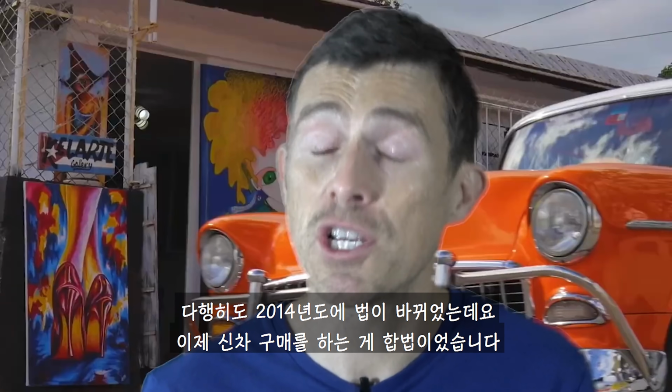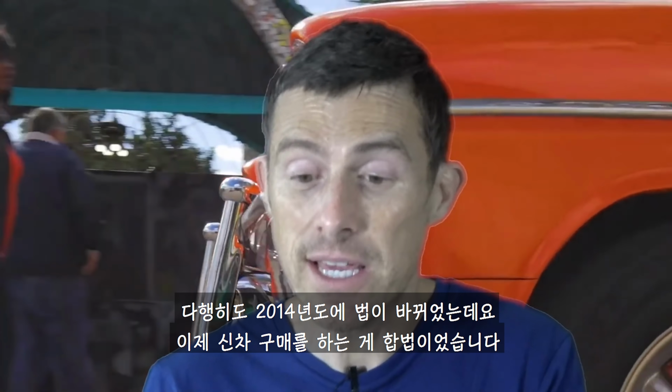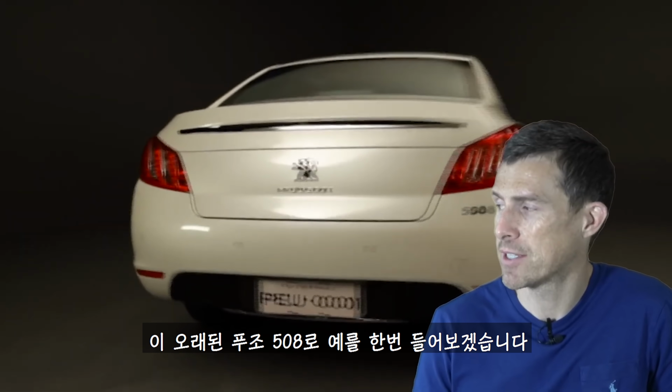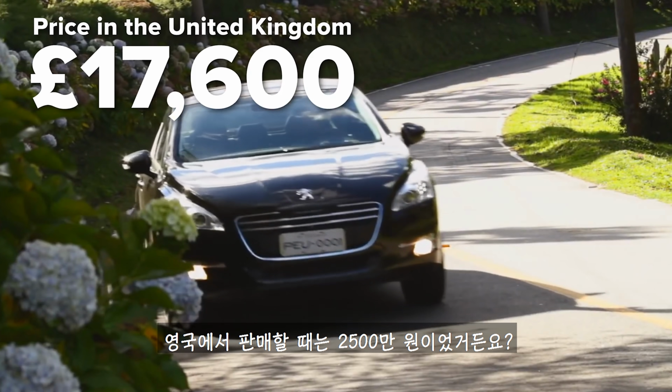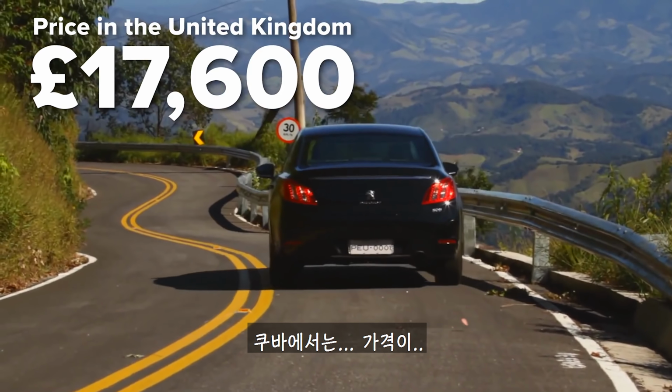Thankfully for Cubans, the rules changed in 2014, so it was now legal for them to go out and buy a new car. Well, so long as they had enough cash. Take this old Peugeot 508 for example. It cost less than £18,000 when it was on sale in the UK, but over in Cuba, it cost more than £202,000.